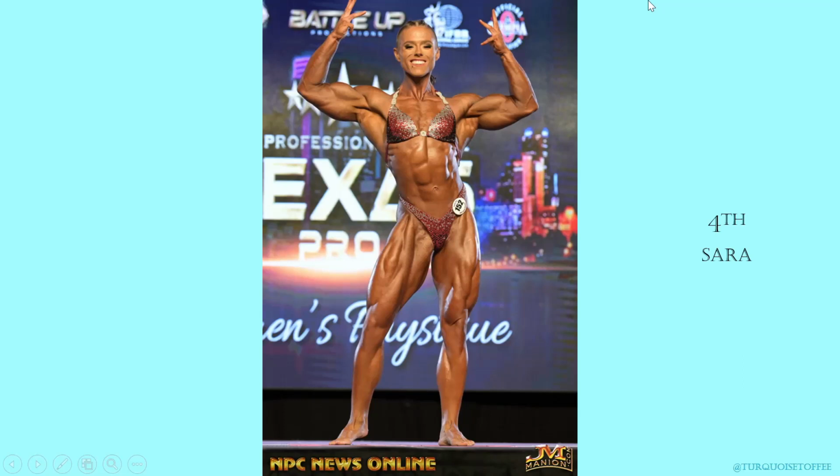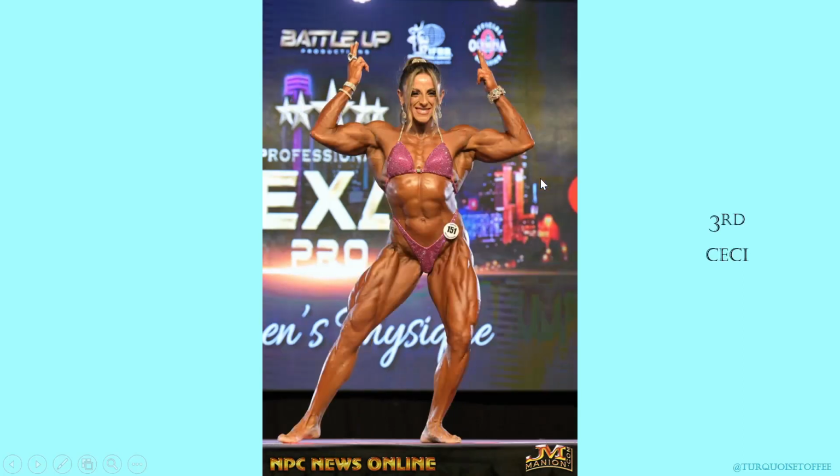Maybe the tan could have been a bit darker, a little bit less on that orange tone, a bit more of the brown darkness, and a bit more gloss. I'm noticing gloss in the legs, but I think her upper body could have had a little bit more of that sheen. That's kind of it. That's all I can say. I think she looks unreal. I love the detail she has here. Absolutely gorgeous. Okay, Ceci in 3rd place.